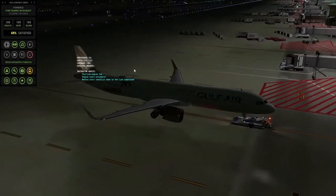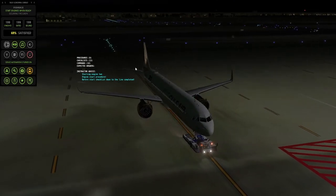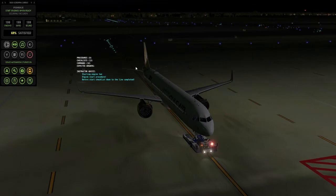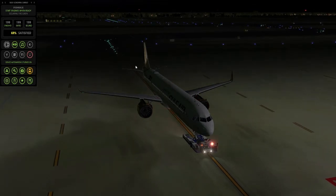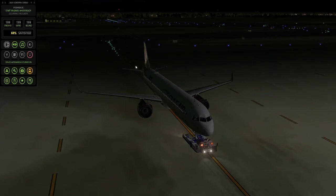Starting engine 2. Cabin crew, please arm doors and cross check. Thank you.